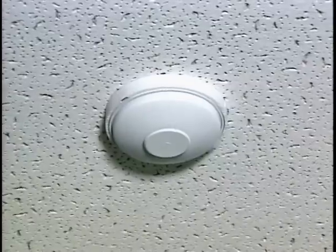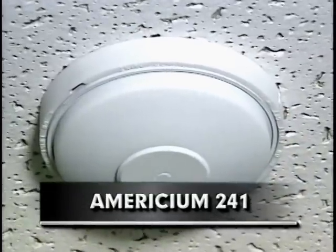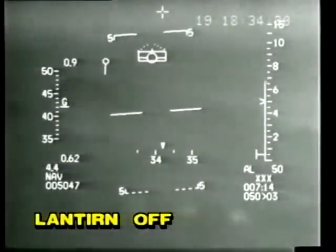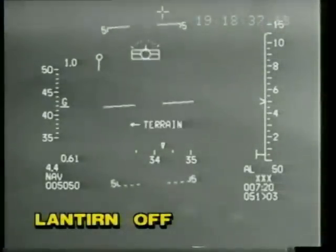For example, a radioactive material called americium-241 is commonly used in smoke detectors and in lantern pods. Americium-241 emits alpha and gamma radiation when it decays, which meets the required energy signature for the system.